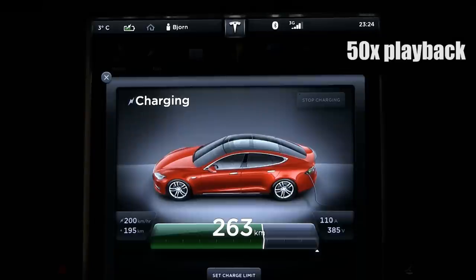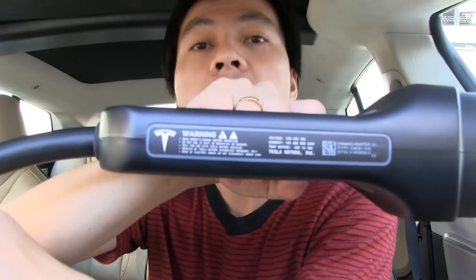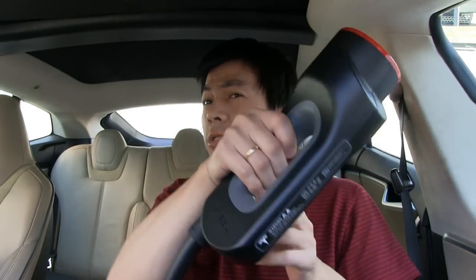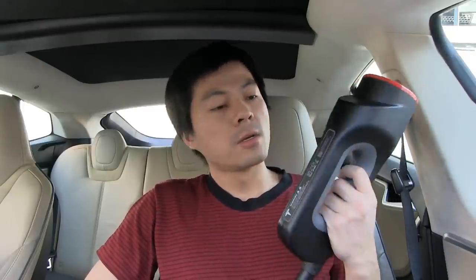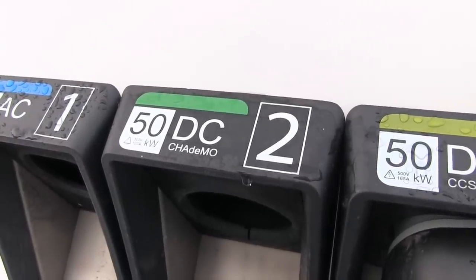But you get 200 kilometers per hour, or about 40 kilowatt. Here's a thing I noticed, because of the way the standard works. It actually says here on the adapter that it is limited to 450 volts, 125 amps. The CHAdeMO standard goes up to, I think, 100 kilowatt. It's not common yet, but the standard is there. Most of the chargers I tried in Norway deliver about 40-ish kilowatt. So this adapter will work with the 50 kilowatt standard.